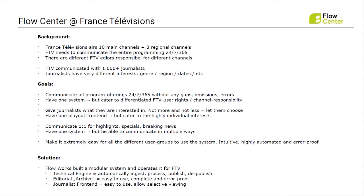So it's quite a complex environment with very high volume, and they need to outgest, push out, and show their content to a very wide community of professional users. In their case, as I said, primarily journalists, but those journalists are also very different. So not everybody is interested in the same things. One is maybe interested in just his regional content. The next guy is interested just in sports. The third guy is interested in culture and sports. So you can see, you start coming up with this quite complex matrix of who does what, with which content, and who sees what.